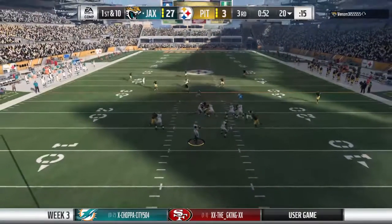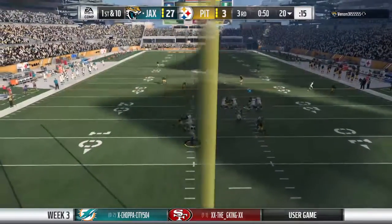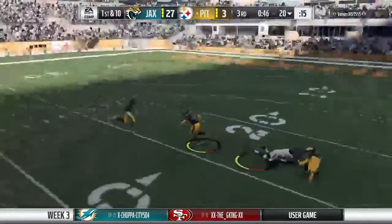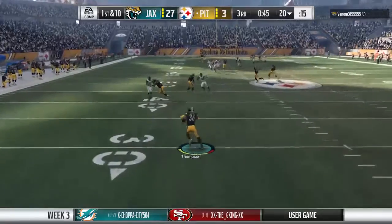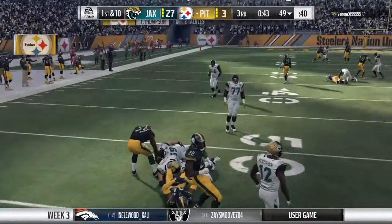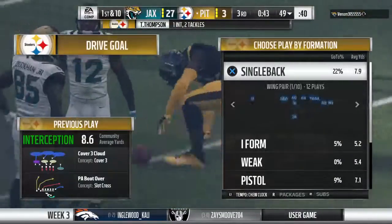They'll come out throwing here on first down. He's going to sling this deep downfield into heavy traffic, and it's intercepted. Tedrick Thompson picks it, and he'll bring it all the way back just a yard or 2 shy of midfield.